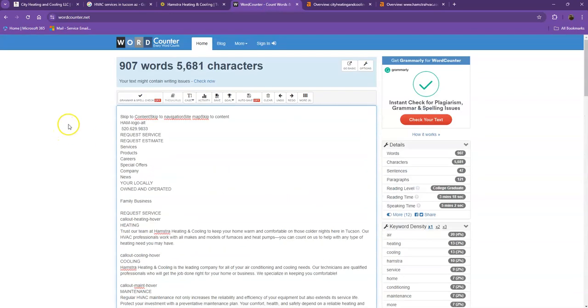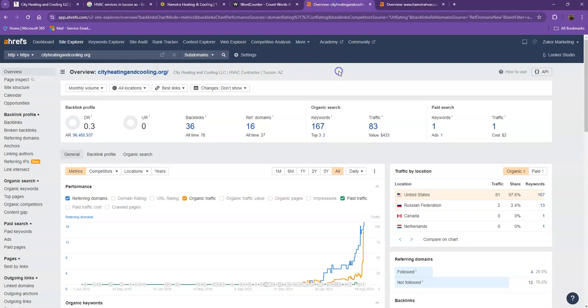So for their website, they have 907 words, which is a quite better number. If you add more words into your homepage, the higher chances of your website being considered by Google as a much more trustworthy website. Let's go ahead and move on with the numbers.